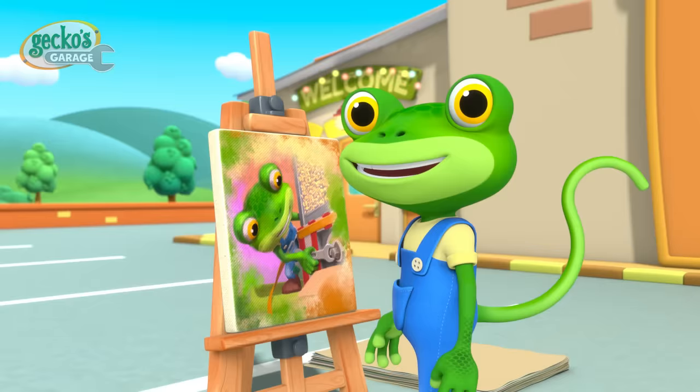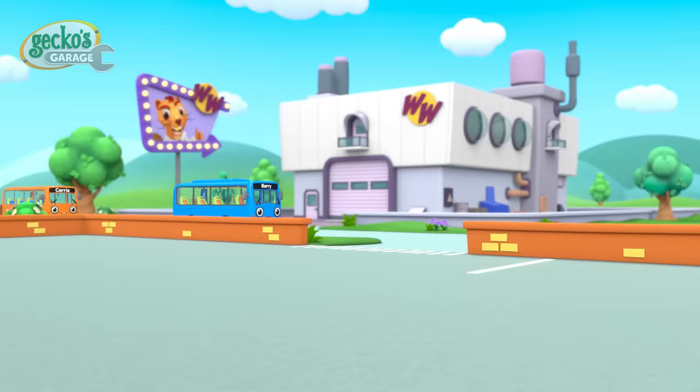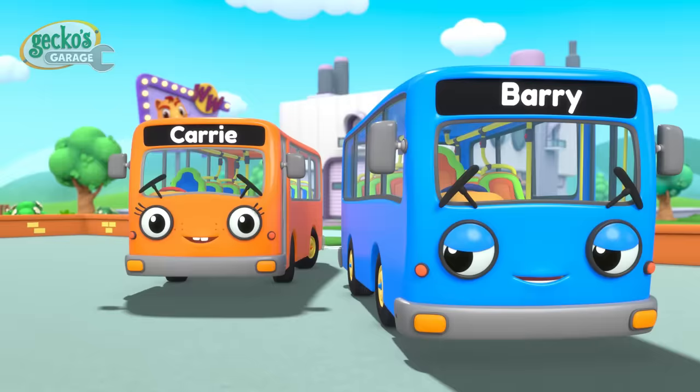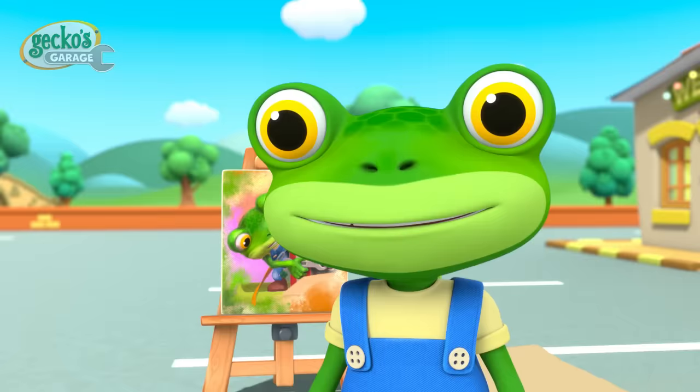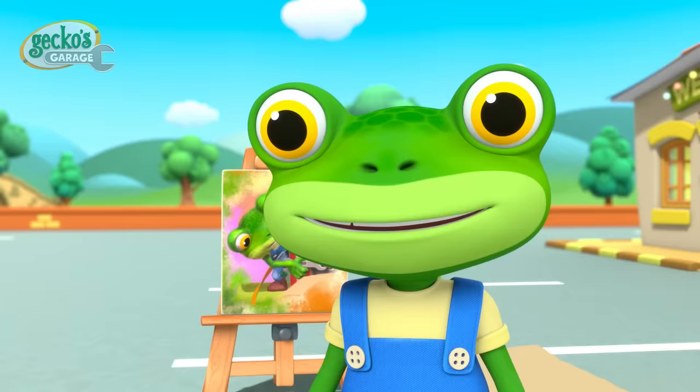Grandma and the mechanicals are having an art bath today. That's right. And it's gonna get messy. Barry and Carrie are here to have their wipers changed. Hello, you two. Don't worry. Having your wipers fixed is quick and easy.